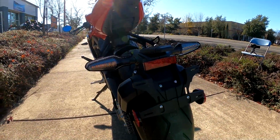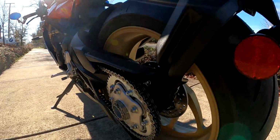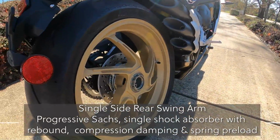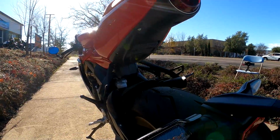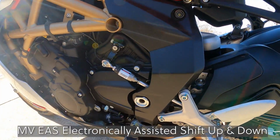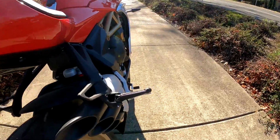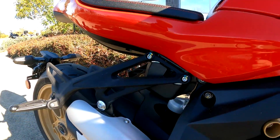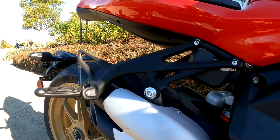Back to the tail. Now this is where it's going to get tricky, because we've got our plate here that bolts to the swing arm, and a single-sided swing arm, which is very nice. But how do we get the tail and the tail lights back up there? So that's the tricky part. Full up and down quick shifter. Rear sets look like they're going to be nice and easy to replace. Passenger pegs, very nice and easy to remove, except they killed it right at the end when they mounted the exhaust on here.